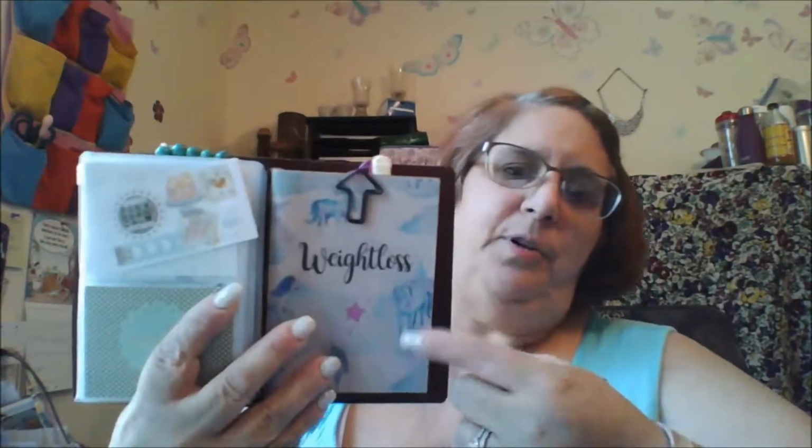So, this is my traveler's notebook that I keep for my weigh-ins and my weight loss journal. And this is my weight loss book part.